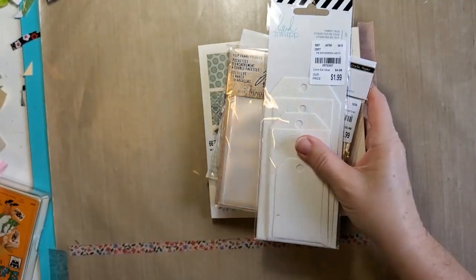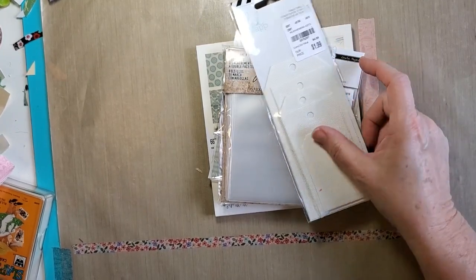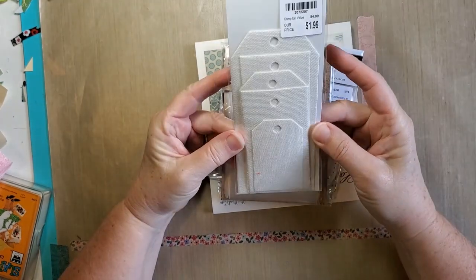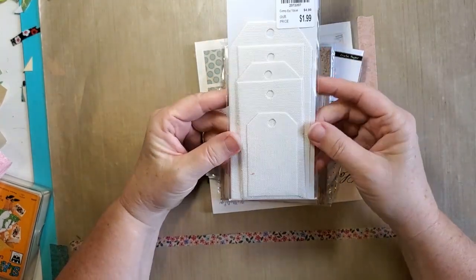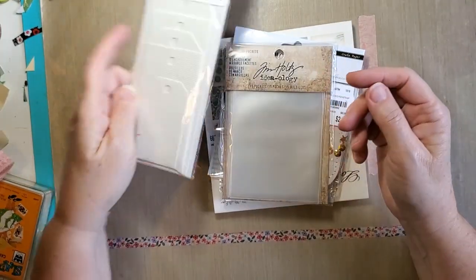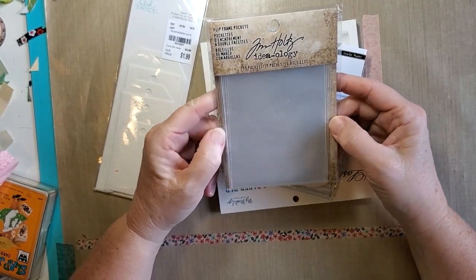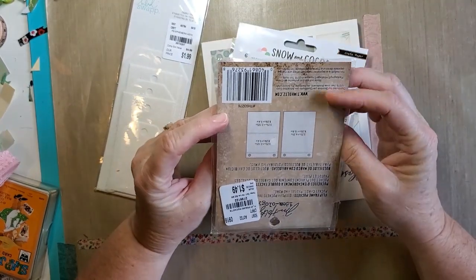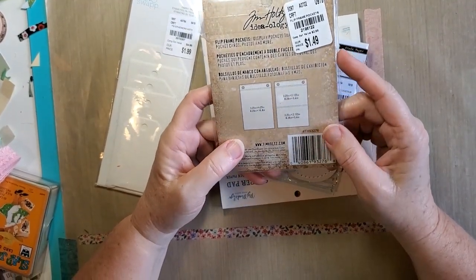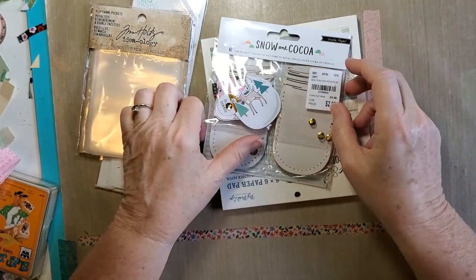Okay. Oh, these are from Tuesday Morning. They are some Heidi Swapp fabric tags. They're white, so they can be colored, and I can do all kinds of things with those. Some flip frame pockets from Tim Holtz. I'm always looking for ways to put little pictures in my journals or my scrapbooks or whatever, so those are really good.